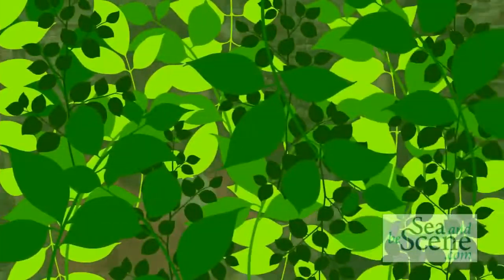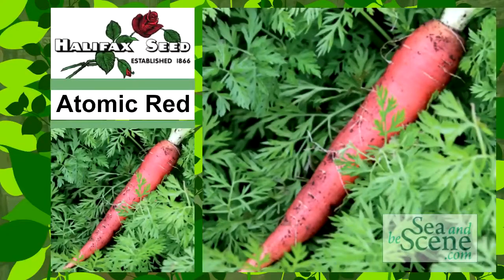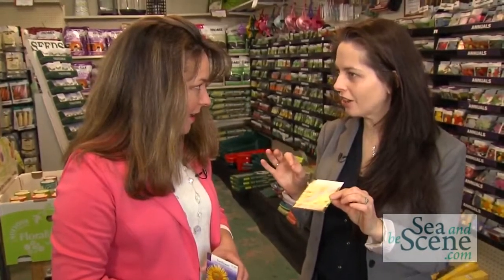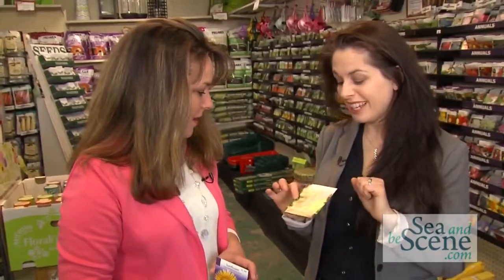That's amazing. Okay, I'm reading that right. It says atomic red carrot. What is that? Carrots aren't just orange, and carrots actually weren't originally orange. Original carrots were purple and black and yellow and white. Orange carrots were developed about 400 years ago, so they're kind of new. This is a red carrot, and when you cut it, it's a soft pinky red color, and it's very healthy for you, and it's really easy and fun to grow.